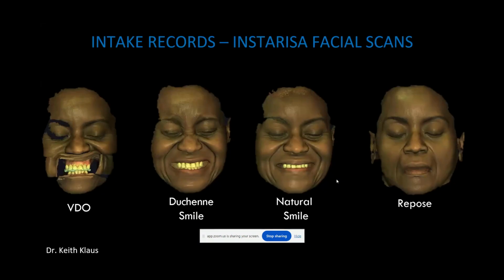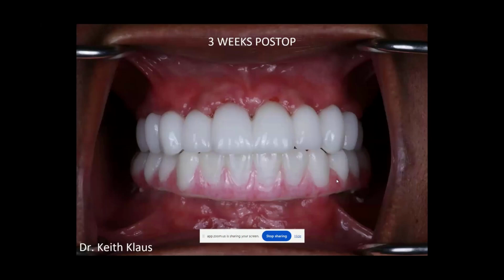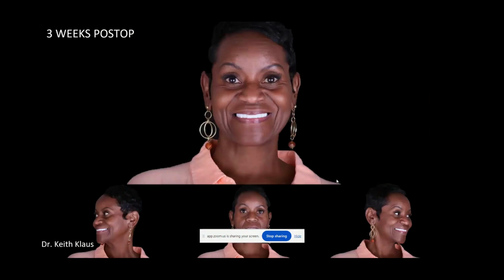And this is a case, some records from my friend Keith Klaus, who also recently wrote a chapter for me in my book on facial scanning. Him and Art Morellis, the two of them, co-authored a great chapter on intraoral records and intraoral facial scans to become aesthetically driven using prosthetic records and facial scans. So Keith did a great job here in the mandible and maxilla for this case. So that's what I would recommend doing for most of your cases.